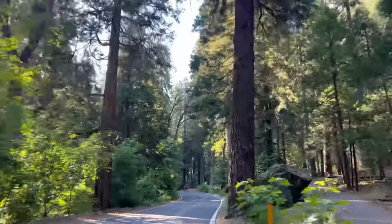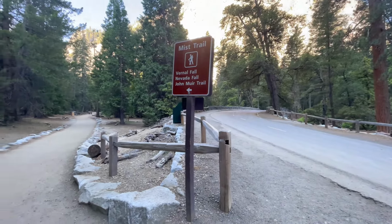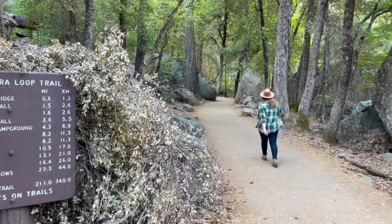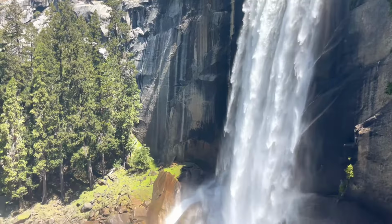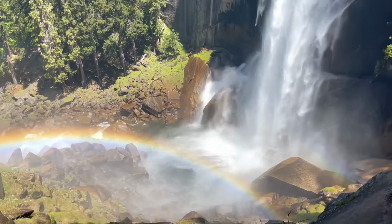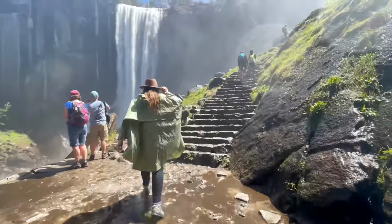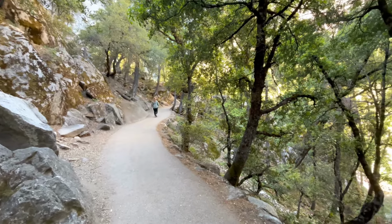Next, I'd make the short drive to the Mist Trail trailhead. This is the perfect hike if you're looking for a moderate or slightly more strenuous Yosemite hike, because you can choose to see one or two waterfalls along this trail, depending on your stamina and how adventurous you're feeling. During June and July, the Mist Trail can become quite busy during the day, so I'd try to start off on this hike before 8 a.m. to beat those mid-morning crowds.